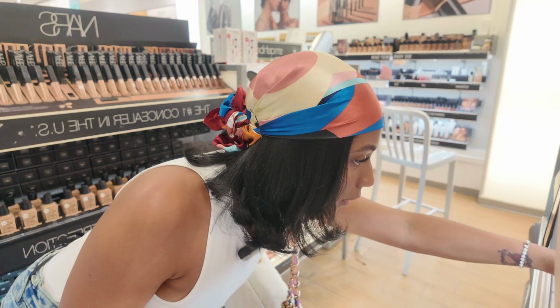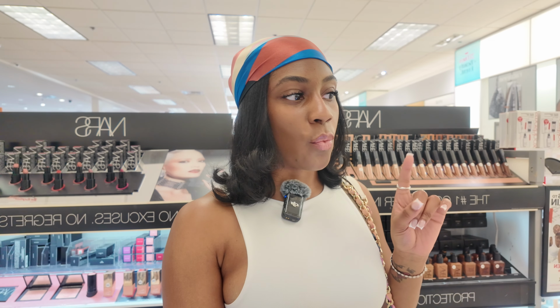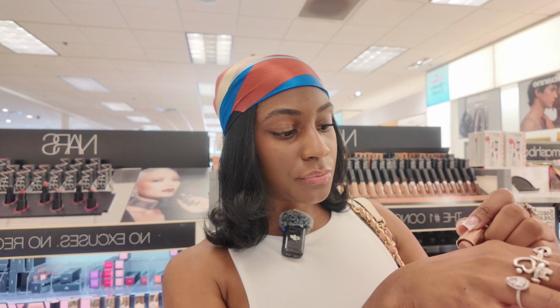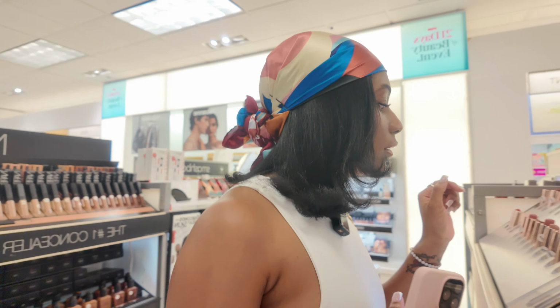Pink. Okay, I'm not really crazy about the lip velvets. I don't feel like they're pink enough. So instead, I'm gonna try one of the lipsticks and see what that's giving instead. Okay, so they have this beige color. That's the color right there.